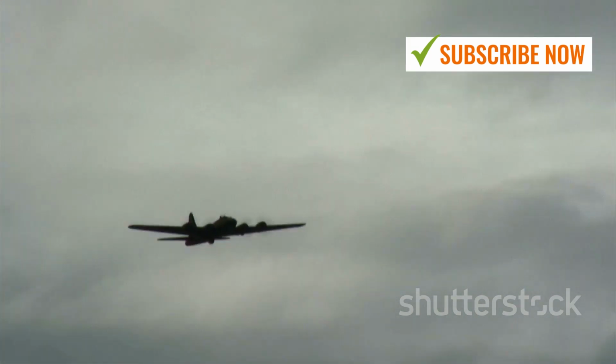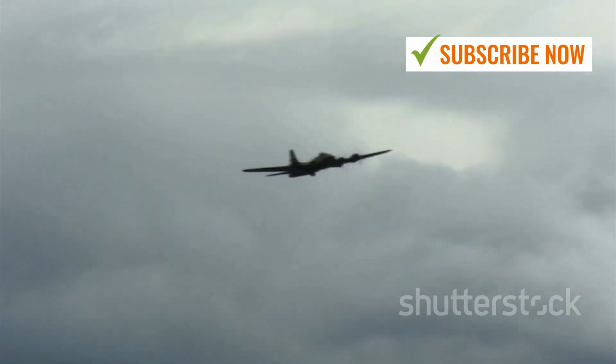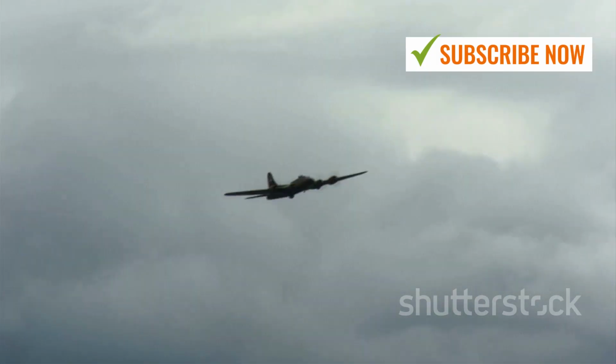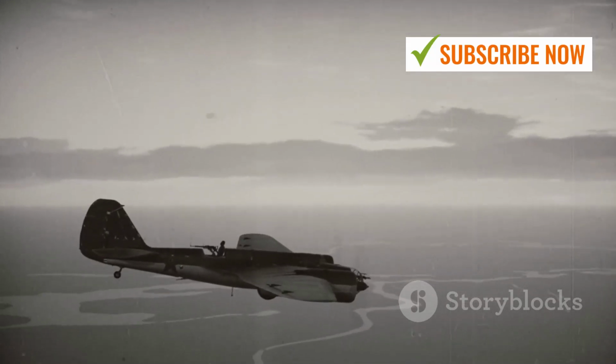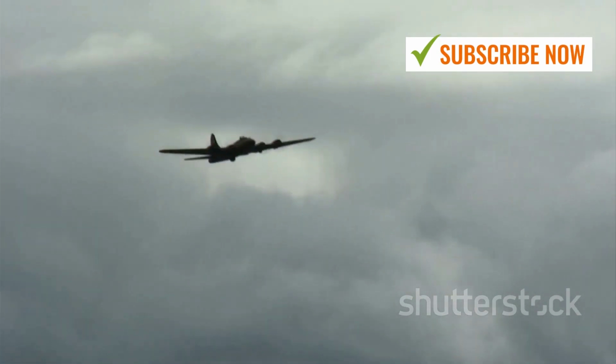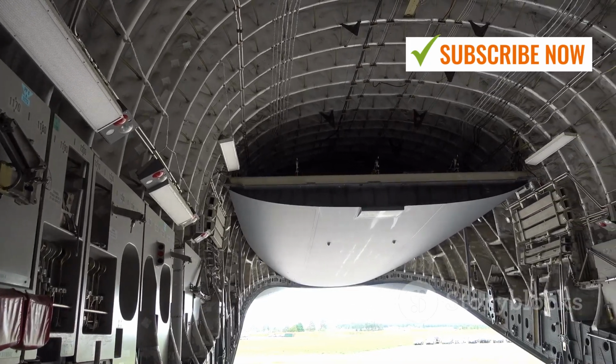Section 8. Strengths and weaknesses: a balanced perspective. The B-17's strengths lay in its defensive armament, its ability to operate in daylight, and its precision bombing capabilities when conditions allowed. However, its weaknesses included its vulnerability to flak and its limited bomb load capacity compared to the Lancaster.